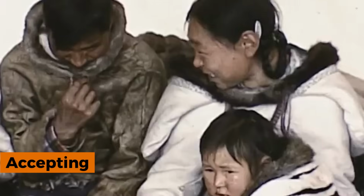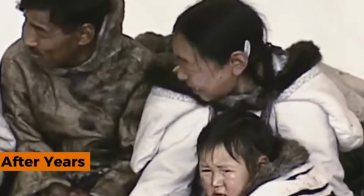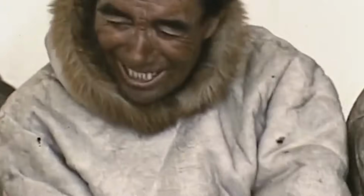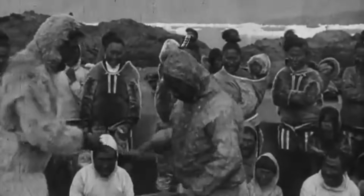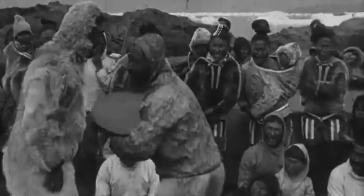The Inuit approach to cold includes accepting rather than fighting it. Many describe a mental shift that happens after years in the Arctic. Instead of experiencing cold as pain, they experience it simply as a sensation. This psychological reframing helps prevent the stress response that makes cold feel worse than it actually is.